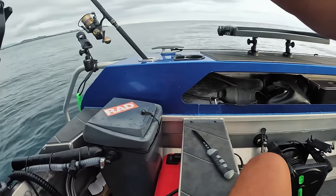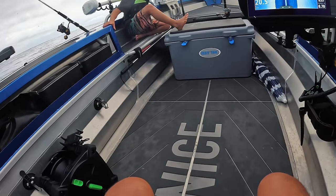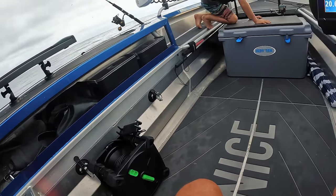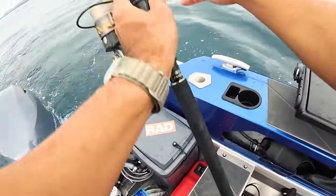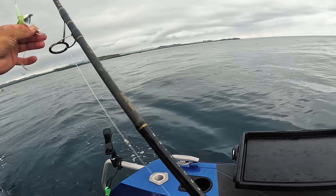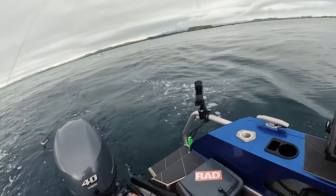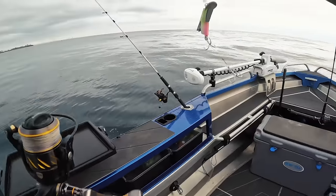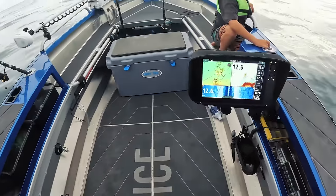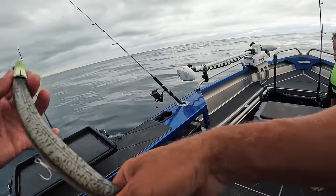Yeah, let's just quickly move out a bit. Well, we're drifting into them, so let's just get away first up here. We'll get the other one rigged up. Second one on. Can you see things? Yeah, well, it's a whole stack of bait just up on top there. I can see there's bait. We're coming up to a shallower part of the reef, you see?